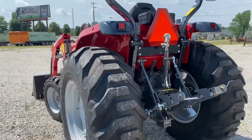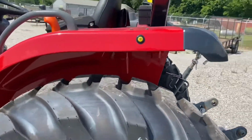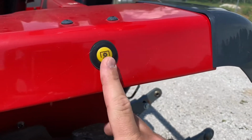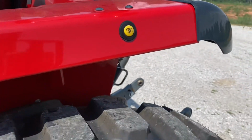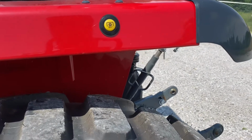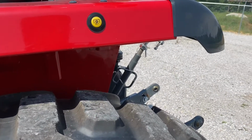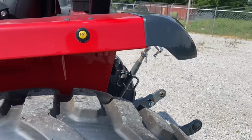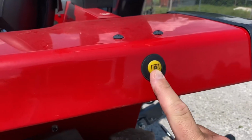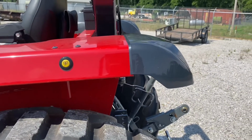Another premium feature of this tractor is going to be having the PTO control switch right here on the side of the fender. Say you're running a grain auger, a post hole auger that you need to control a bit, or any other implement that requires close attention. You can control the operation of PTO on and off right here on the side of the fender without having to get on and off the tractor.